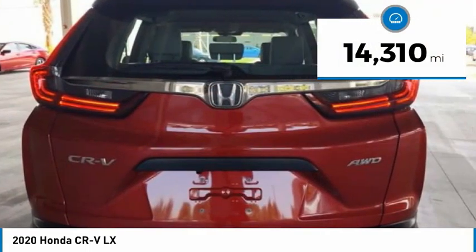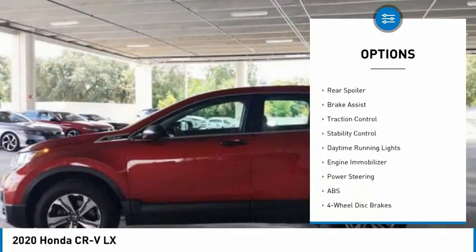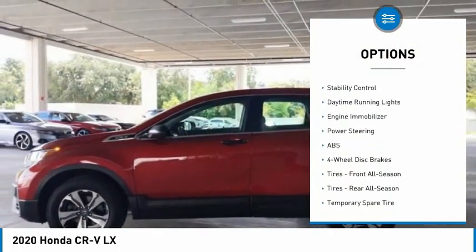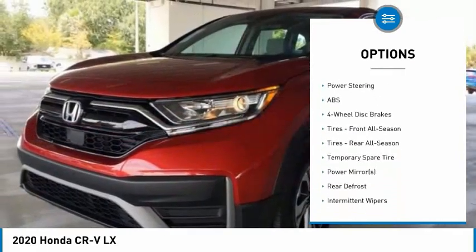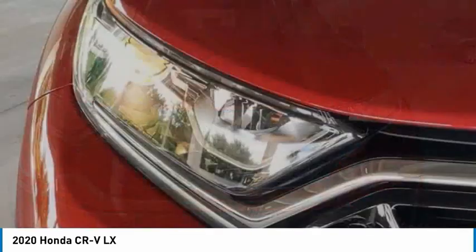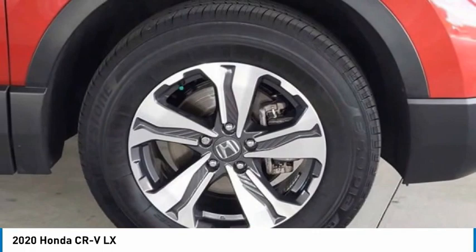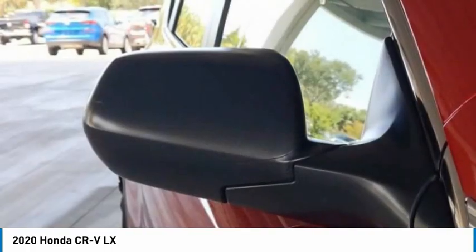Here are some of this vehicle's great options: tire pressure monitor, turbocharged, all-wheel drive, aluminum wheels, rear spoiler, brake assist, traction control, stability control, daytime running lights, engine immobilizer. This beauty is sure to make you the talk of the neighborhood. So call or drop in for a test drive today.